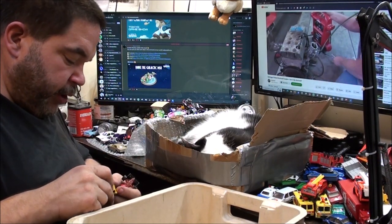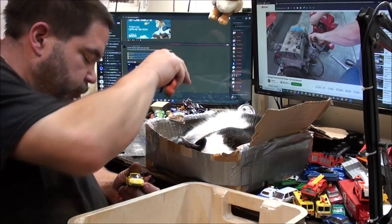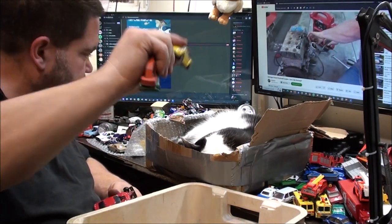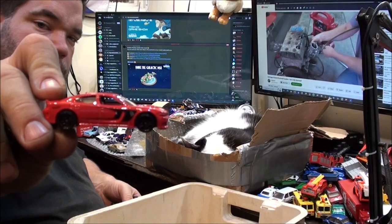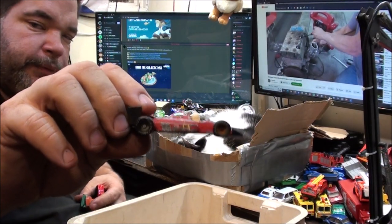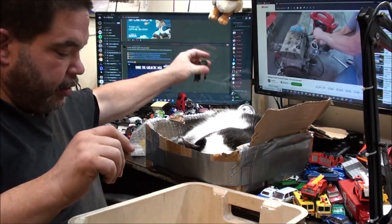We've got another Hot Wheels here. Ferrari. Another real toy Beetle. I think that's what the blue one was, a real toy. Hot Wheels Dodge Charger SRT and a Matchbox Ferrari race car. I don't know what formula it is.